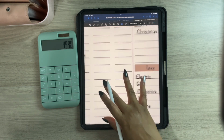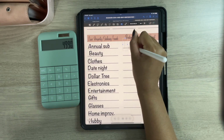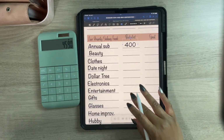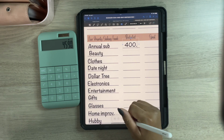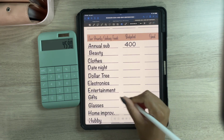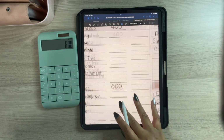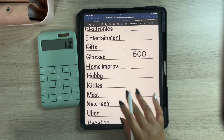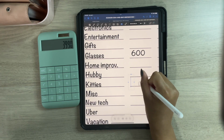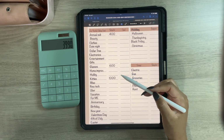So now let's go over to annual subscriptions. I'm going to do 400. And glasses is going to get 600. And then finally, the last one, kitties are going to get 1,000.